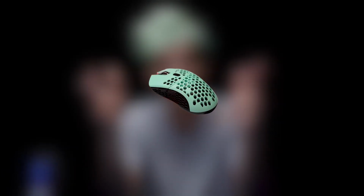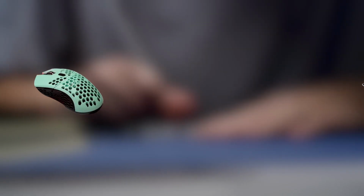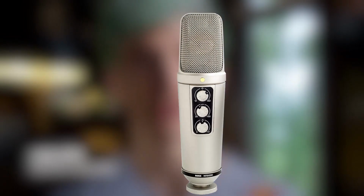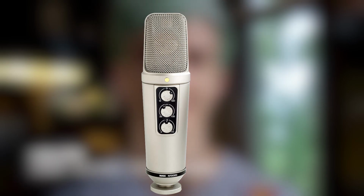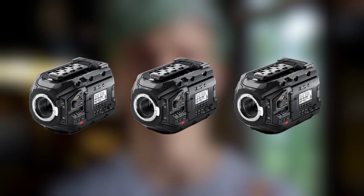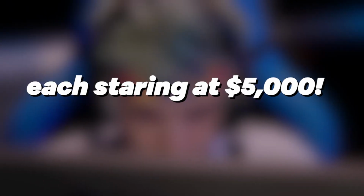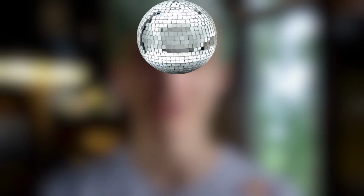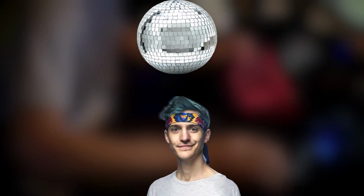Plus, ironically, Ninja uses the Ninja Air 58 Final mouse, combined with the Corsair K70 Rapid Fire keyboard. And for the microphone, he uses the Rode NT2000 microphone, which is great, but a little bit of an overkill if I have to be honest. And for the cameras, he uses 3 Blackmagic cameras, each starting at $5,000. And also he has a disco ball on the ceiling, you know, for some party time.